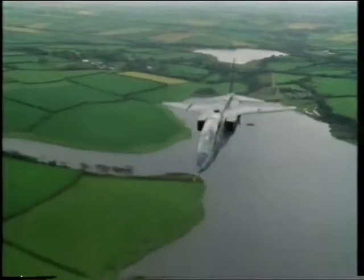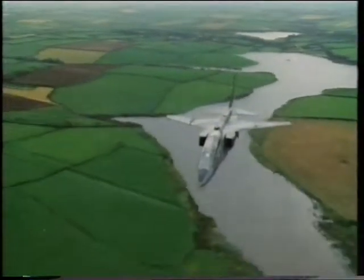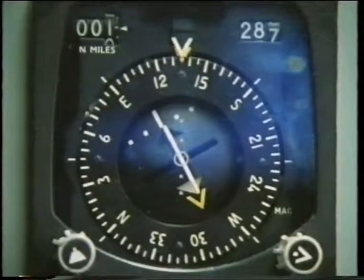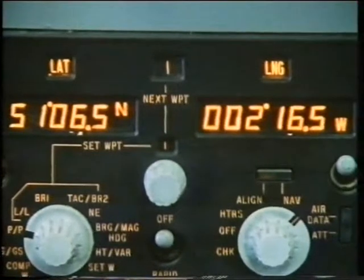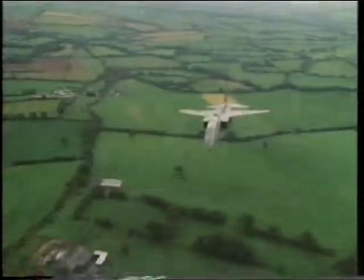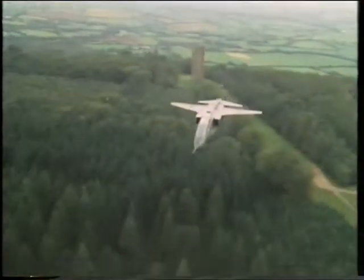And the map's slightly out. It's probably half a mile out, I'd say. Good. Updating now. The equipment also gives course, speed and distance to the next waypoint, Alf's Tower, and updates with exact latitude and longitude. Okay, I see Alf's Tower coming. It's looking quite good. Okay, updating now.